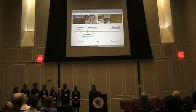As you can see in our timeline, we conducted 3 of our exposures in 2013, and these 3 exposures had a similar experimental design. Exposure 4 occurred a year later, and it had a slightly different design. I'm now going to go through each of these in detail.